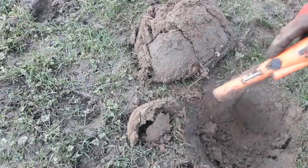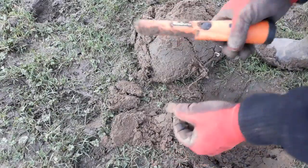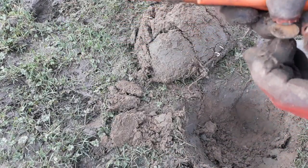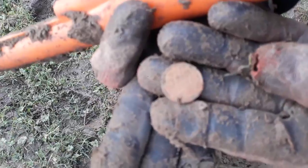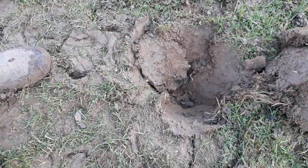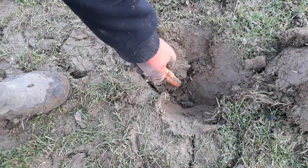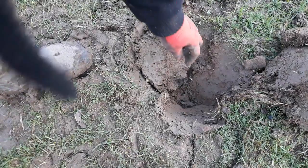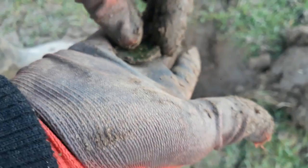So it's out. That is a coin. Is it a modern penny? It had to be, didn't it? Modern penny. Ugh. Okay, right, just took this one, guys, and the coin's just there, looks like a penny or something. Let's have a look. Oh, just popped out. Oh, it's in pretty good nick, actually. Oh, that is a very good nick.